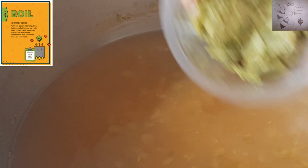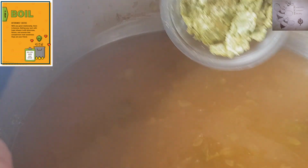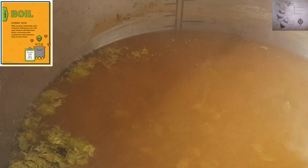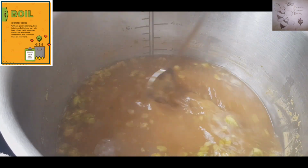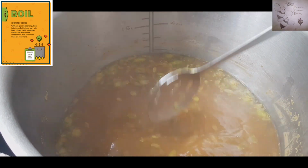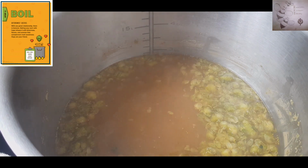There you go. Okay, so now we're on the 15-minute, and we've got some Irish moss in here as well. So the 15-minute Cascade hops, leaf, all in. I'll give it a stir. 10 minutes, and then we'll add the 5-minute addition, and then we can turn it off and start to cool. The whole idea then is to cool it down to about 20 degrees for your pitching temp for your yeast.